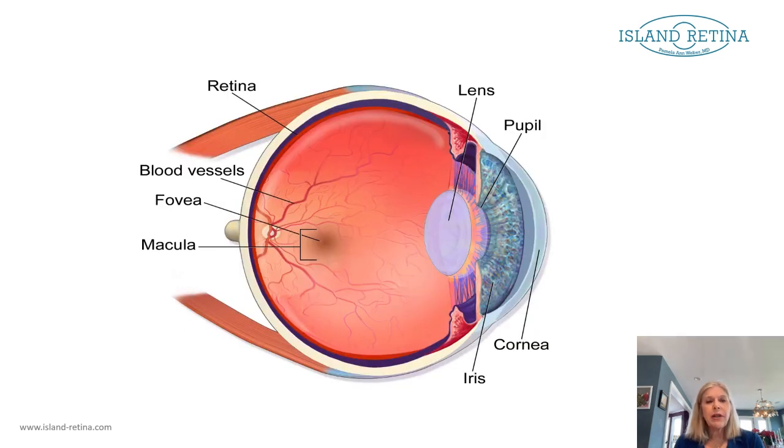Now, I want you to think about the different parts of the eye. The front of the eye is the cornea, the clear covering. The iris lets light in and out. The lens, which we will be talking about a lot today, is the crystalline piece of glass that helps focus light onto the retina, which is in the back of the eye, and is the electrical grid that changes light into an electrical impulse that's decoded in the brain. The macula is a subdivision of the retina that gives you your very, very best vision, your driving vision and your reading vision.